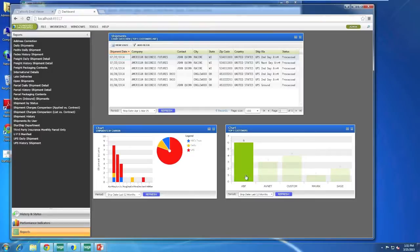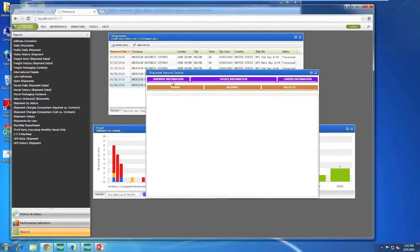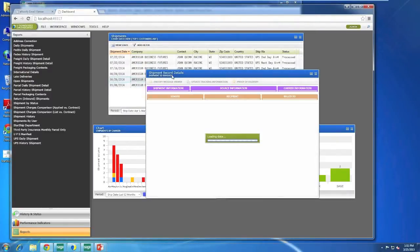Nice thing with these, I can drill down. So I want to see those 6 shipments that make up ABF. I can drill down here. I can even drill down further and get the shipment record detail. You can rate quote from dashboard.